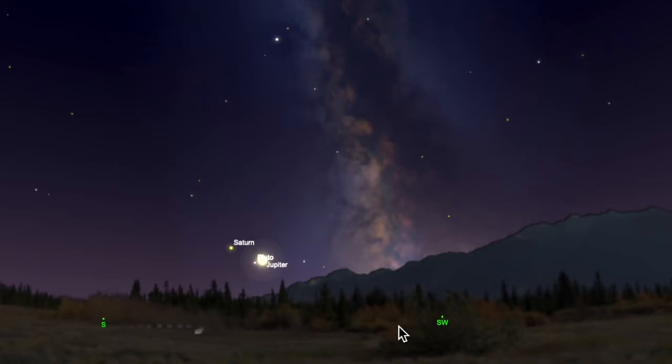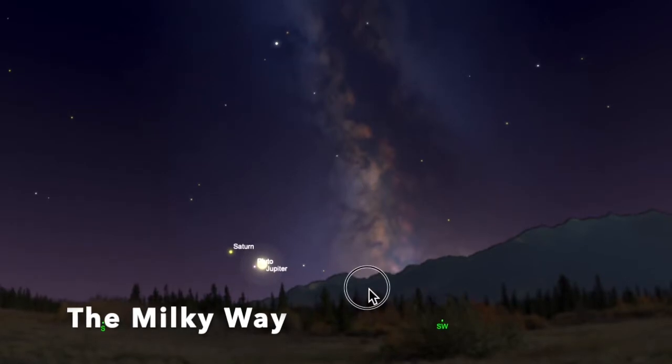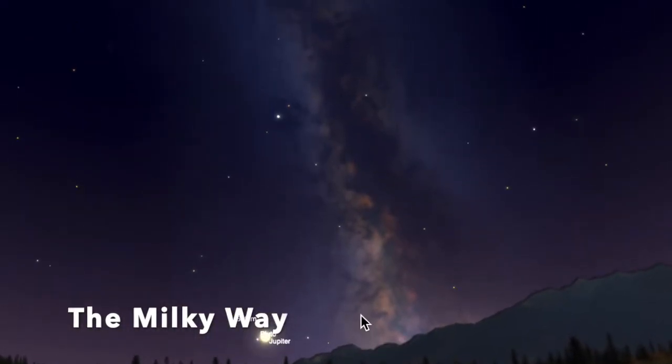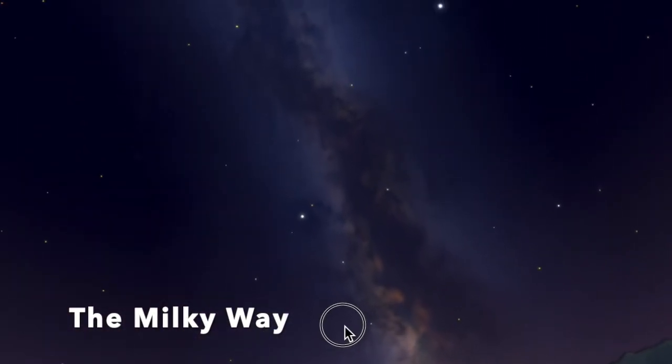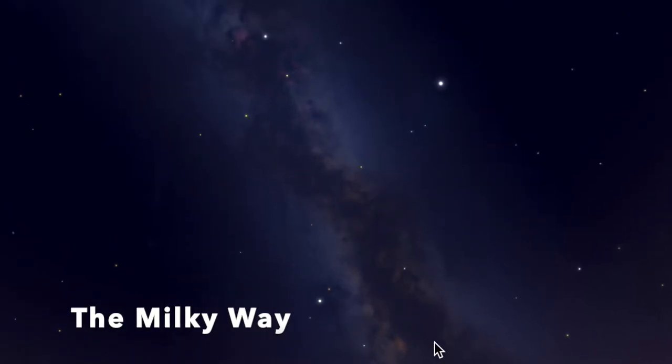And one of the brightest ends of the Milky Way sits beside the position of Jupiter and Saturn in the southwest. And if we crane our heads up, if you're in a dark location, you will hopefully see this faint outline of the Milky Way in this direction, and it will arc over your head.